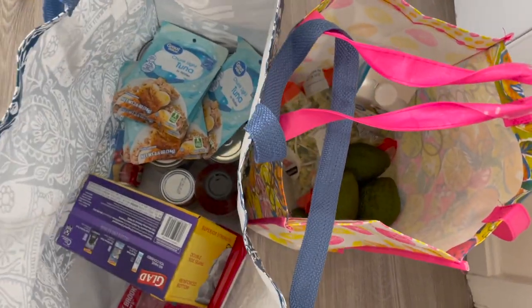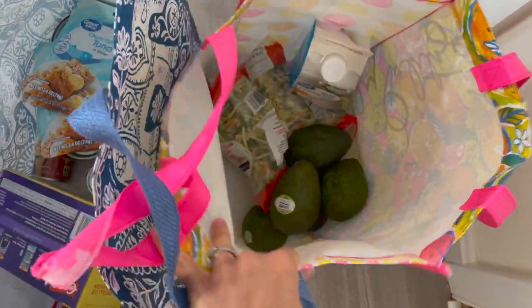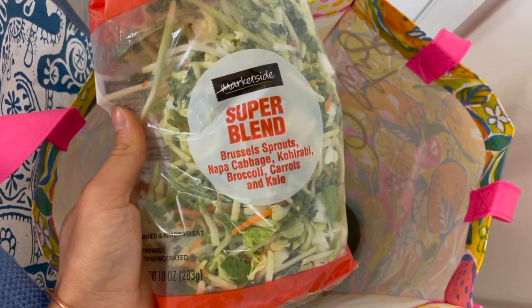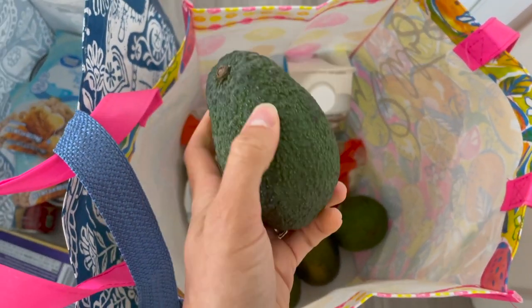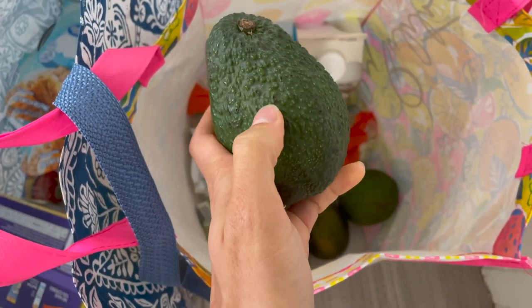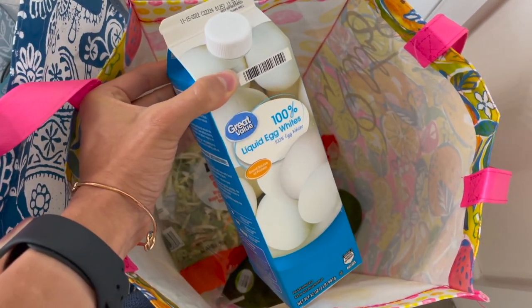Okay, so we just did a grocery pickup because it's just me and Nolan today. So we did get eggs. I already put them in the fridge. And then I just wanted to share with you guys, I did this super blend with Brussels sprouts and a bunch of other vegetables. I like picking out my own avocados, but it is what it is. These are not going to be ripe for, oh my God, probably 5 days at least. I did get whole eggs. They're already in the fridge. Got egg whites.